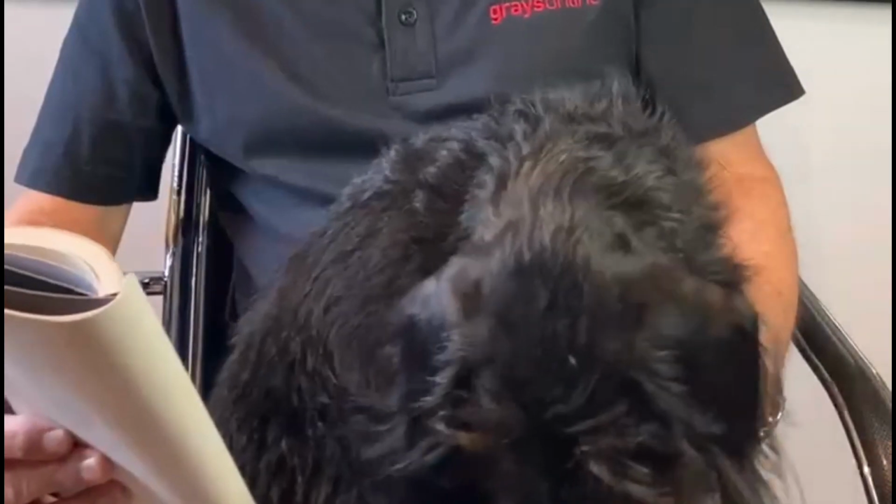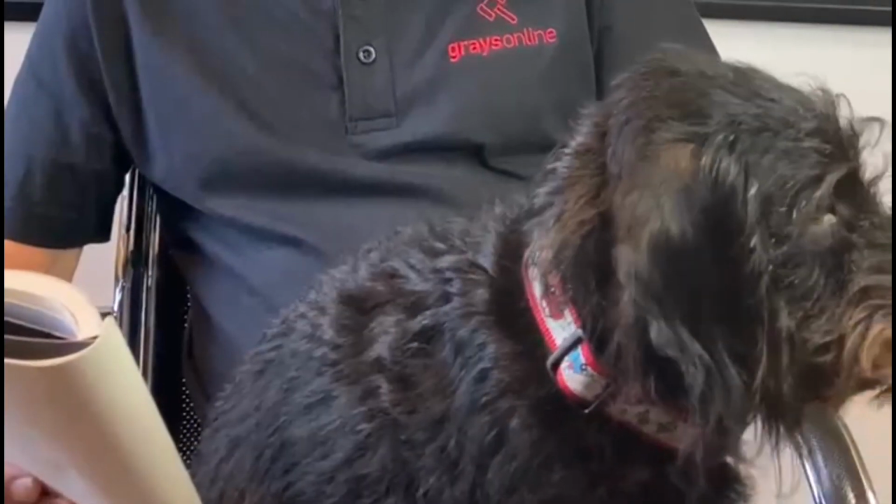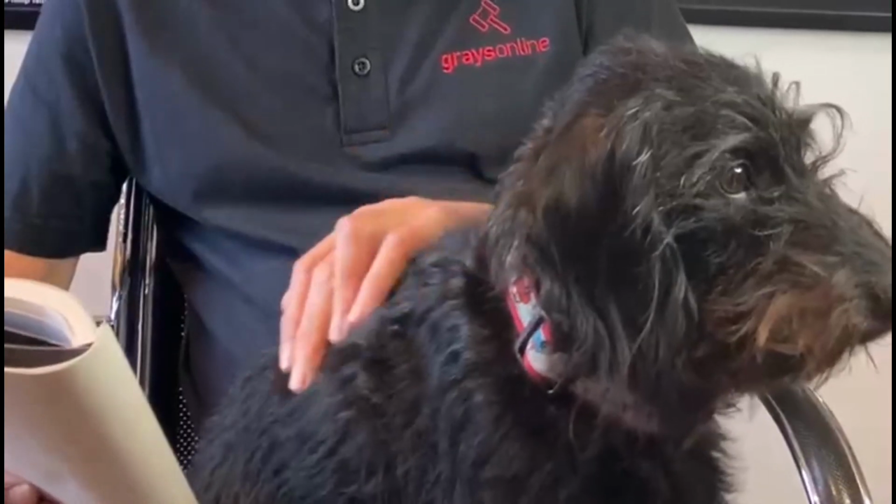Obviously we're in lockdown still in Melbourne. I'm here with my little dog Pace, and I'm going to bring to your attention a few of the cars that are about to go to auction at Gray's. So I can't physically see them, but my boys out there have told me all about them. He likes being on the camera, this little bloke.